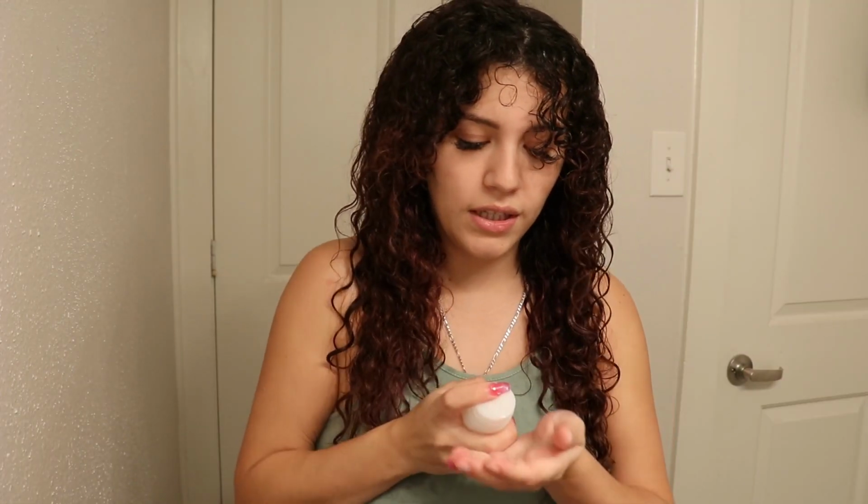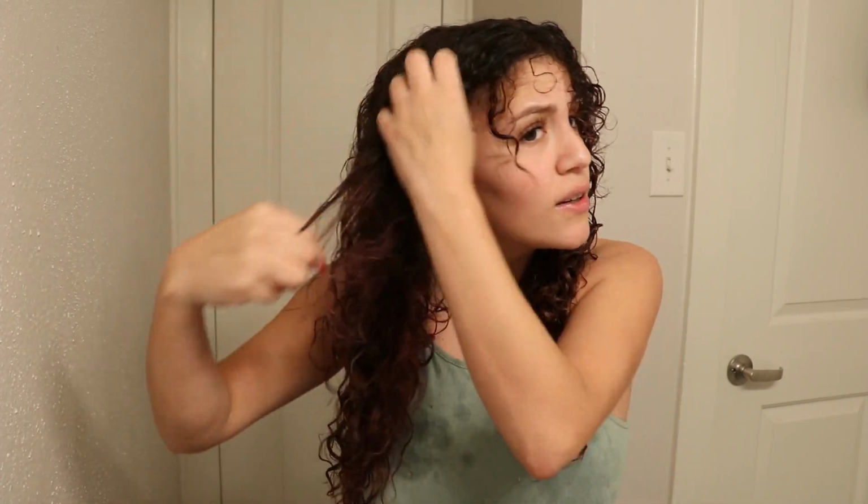I also love using this number 6 because of the way it smells. I know no other product that smells this good. I know I sound crazy going off about how much I love Olaplex, but I feel like once you try it, you're gonna know exactly what I'm talking about because it's so good.